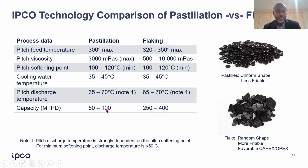In addition to the faster heat transfer rate, in the flaking process, as we're laying a sheet on the entire width of the lower belt, we're utilizing more of the surface area of the belt for production versus the pastillation process. In the pastillation process, in order to make uniform pastilles, we utilize, say, 75% of the available surface area of the belt to supply small uniform particles. Thus, 25% of the belt surface is left open. So those two reasons help explain why there's a big difference between the capacity of the pastillator versus the flaker.